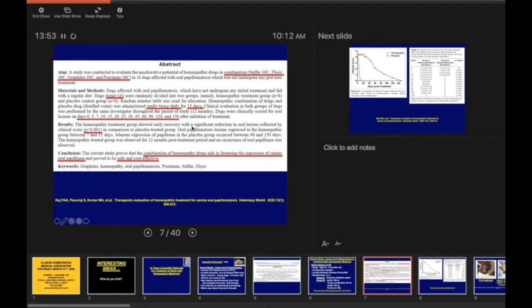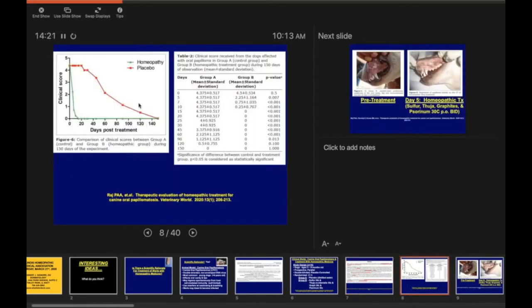And the cool thing was it shows that there was a significant reduction in the warts reflected by the clinical score, highly significant in comparison to the placebo group. And so basically, I'll show you the graphs in a second, but their conclusion was that the combination of the homeopathic drugs given orally to the dogs hastened the regression of the oral warts, and they felt it was safe and effective. So for those of you who like to see it more visually, there's a huge canyon, a huge gap between the two as they followed them through about 5 months or so of evaluation.